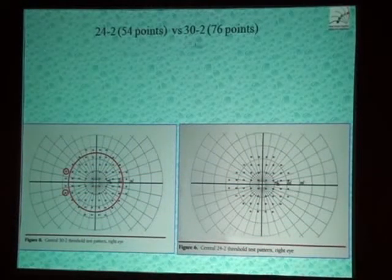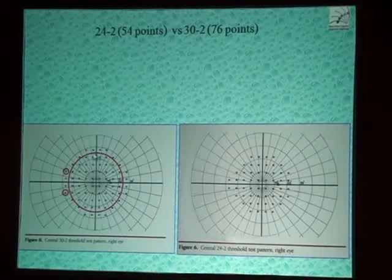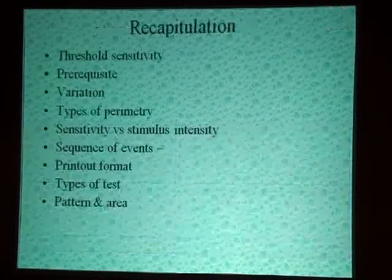This is the 24-2 versus 30-2 program, which we usually look at. Sometimes somebody prefers 30-2, but we prefer 24-2. Why? It is 54 points in 24-2. Basically, it is time management. It decreases the overall time the subject needs to perform this perimetric test. Here there is 30-2, and in 24-2 the peripheral points are eliminated, but the 2 nasal points are there, because the nasal points are definitely important in glaucoma management, which I'll tell you later on.